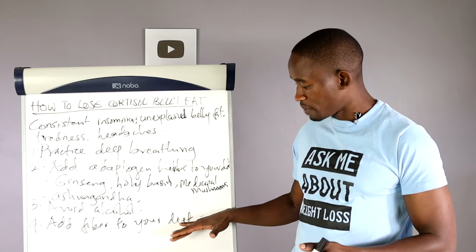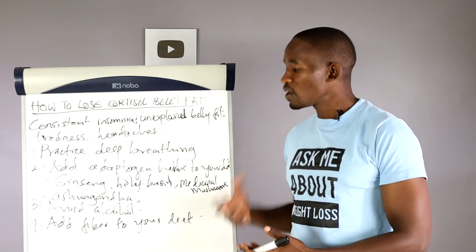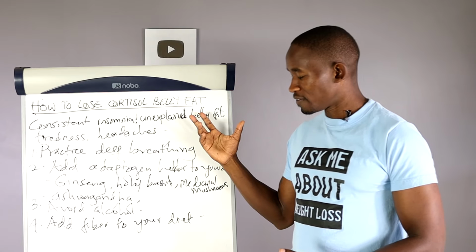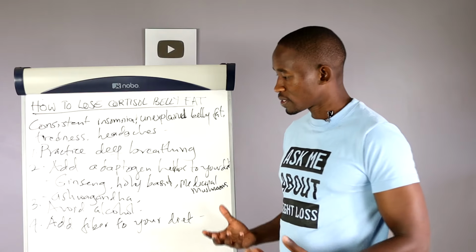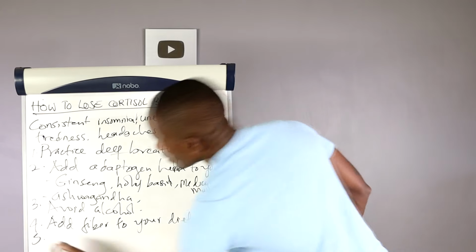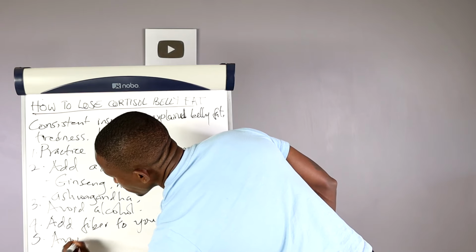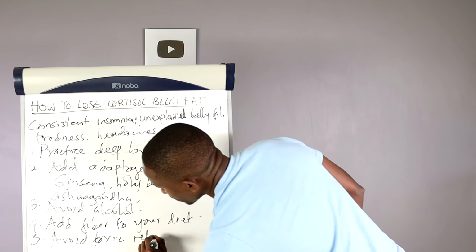So by adding fiber to your diet, you'll be improving your diet, you'll be reducing the chances of overeating, and you'll be able to lose the excess belly fat. And once you lose the belly fat, I think the stress will also reduce. Then the fifth thing you want to do here is avoid toxic relationships.